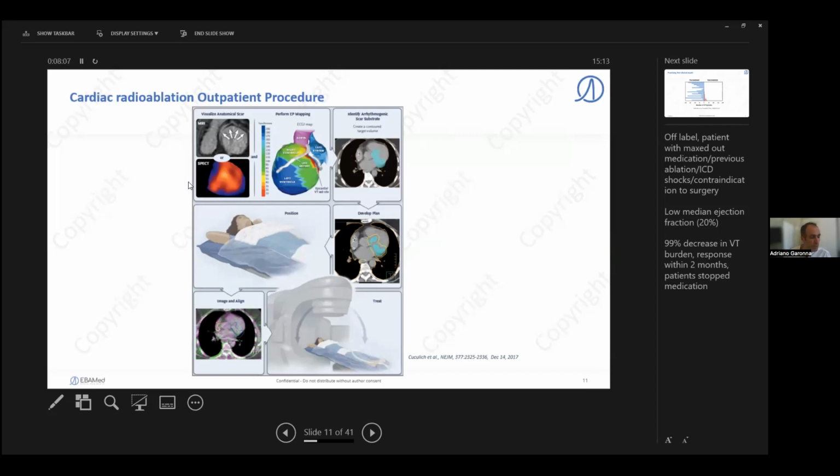And I wanted, this figure is very nice to show you a bit the workflow, which is very similar to what you have actually in cancer treatments, apart from the fact that, let's say, the images that you use to define the target are very different. So you see here on the top left, you have an MRI, so you can use late enhanced gadolinium MRI to look at fibrotic areas in the heart. SPECT imaging for functional heart imaging, and then also what is called EP map, sorry. So these are electroanatomical maps of the heart where you see the electrical conduction on the surface of the heart. You combine all this information, you combine it with the CT, simulation CT, to delineate where is the target.